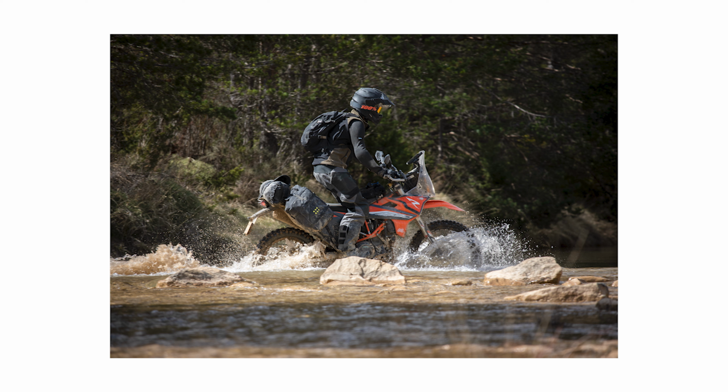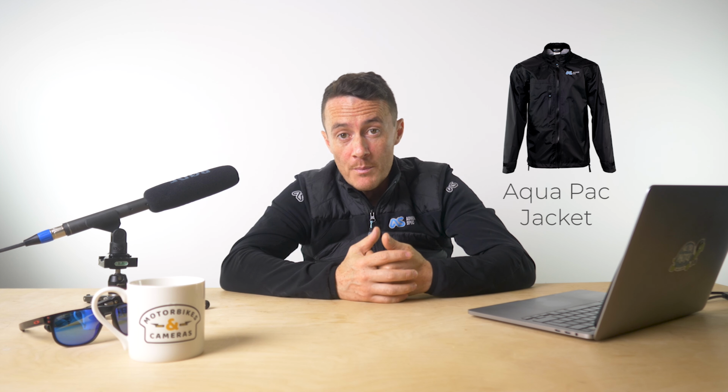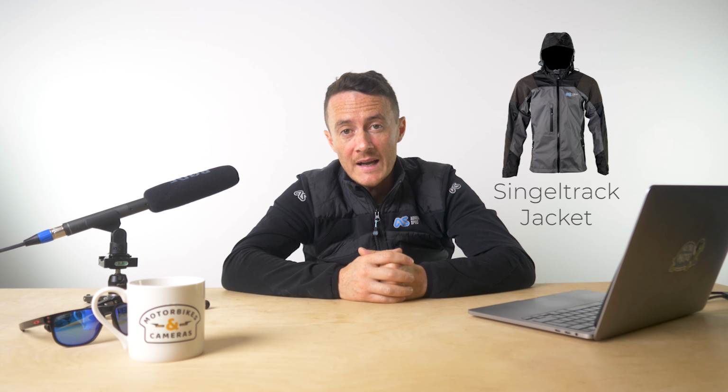So the Linesman jacket is not waterproof. If it rains, it is designed to withstand a light shower. If you're riding like Will here through a river or puddle, you're going to be absolutely fine. But if it starts hammering with rain, like it did here in Scotland with Will, there comes a point at which that jacket is going to become saturated. So it's designed to work with something like our Aquapack jacket or our single track jacket that goes over the top. And these are waterproof jackets that live in your bag. When it starts raining, or if it's cold and you need some wind protection, you put it over the top, and that layer gives you the protection that you need for the conditions that you're riding in.